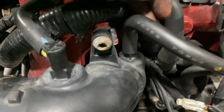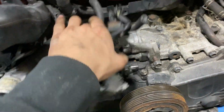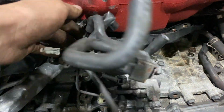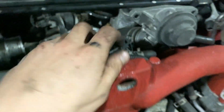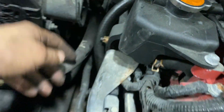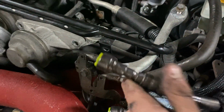Alright, next thing we do, I'm just gonna pull this vacuum line off, just like that. Probably pull this one off as well. But yeah, just start basically unclipping any wires or connectors you see. Do things like that.